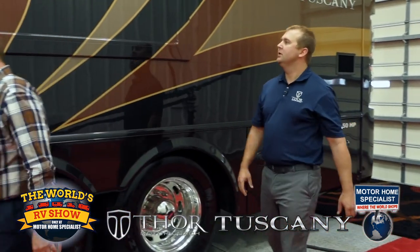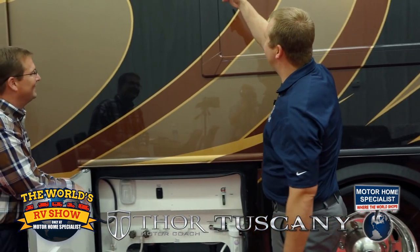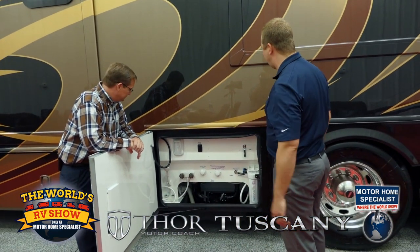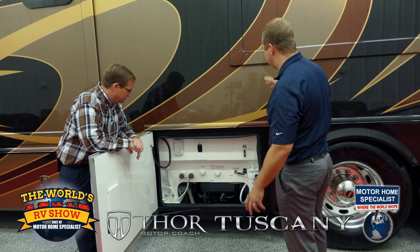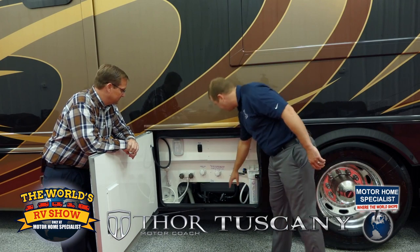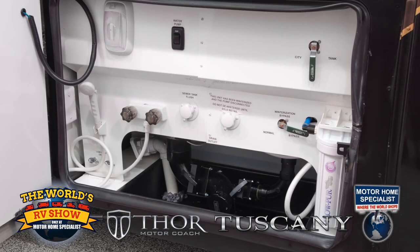Really nice. And then finally coming over to this side, even a little light on the outside of the coach so that you can see what's going on. But all of your water tank accessibility is right here. We call it our wet bay. Right here, you can see there's a central water filter. We offer one of these on all of our Thor diesel models. So all that incoming water is going to actually touch a filter before it gets to any of the utilities and appliances.